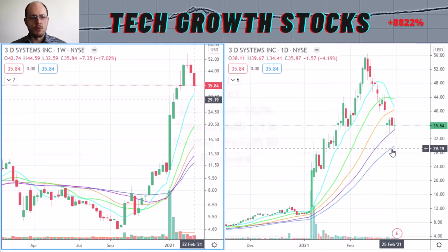When we look at the growth characteristics, the EPS growth is strong with 182%. The sales growth is a little bit sluggish with minus 21%. But the relative strength rating is good with 88. So with these characteristics, 3D Systems is definitely a top robotics stock for 2021. Okay, that was it for DDD.